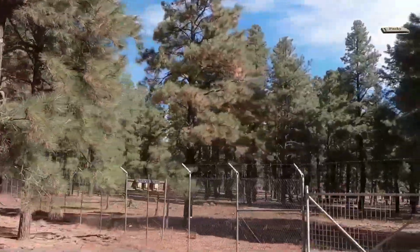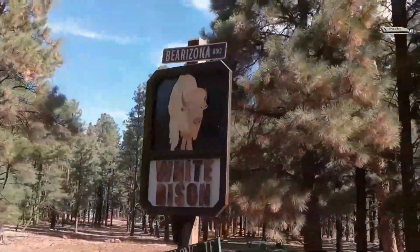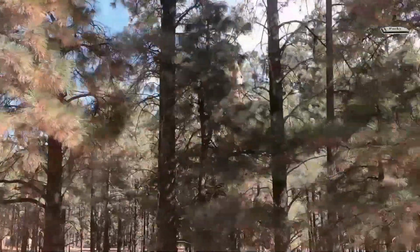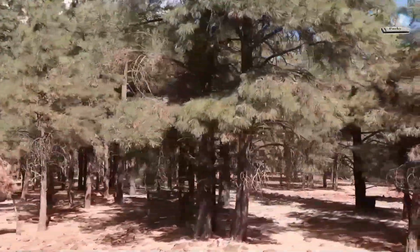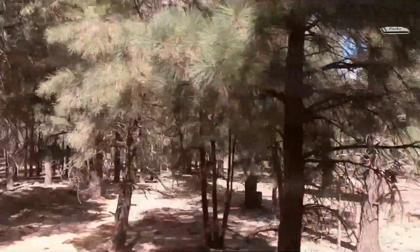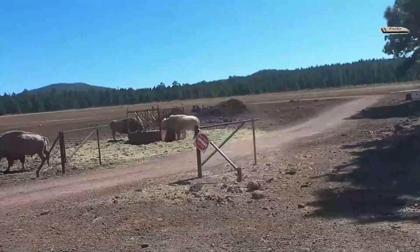Coming up is our white bison. Now, folks, I do want to tell you that these are not the true white bison of ancient Indian lore. It's a cross between a brown bison and a white Charolais cattle. So it's the white cattle in them that is going to give them their lighter color.